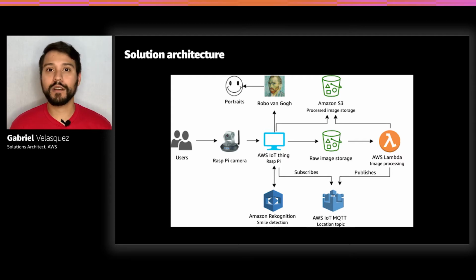The sketch will be done in real time, and once the sketch is completed, it'll sit there and wait for another payload or another message on the MQTT topic, so that way it can sketch another portrait. So overall, that's how our Van Gogh project works. Let's go ahead and take a look at some of the demo footage so you can see firsthand how it runs in real life.